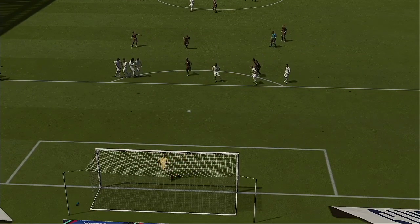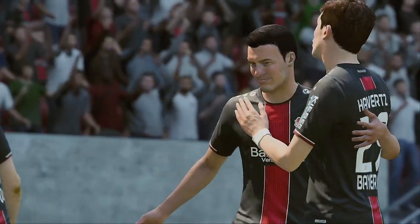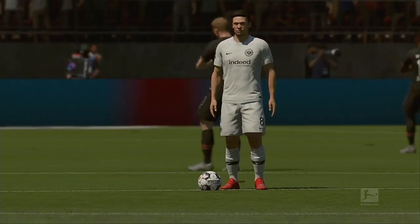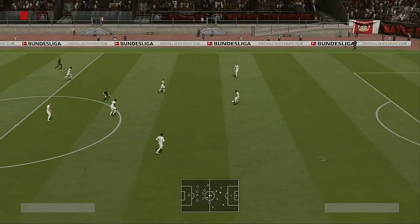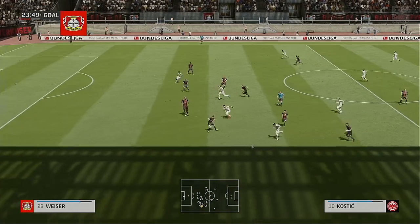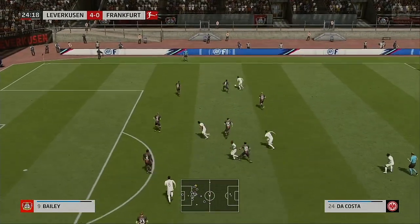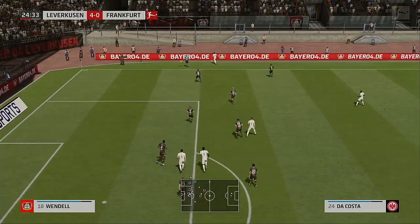Different angle on it here. I don't think we expected this. Such a one-sided affair, but look at the scoreline. Makoto Hasebe. De Guzman. Kostic. Striding forward, purposefully. Well, they're building steadily here, working away. Now, can he take them on? Decision is a throw. It's a fair tackle.